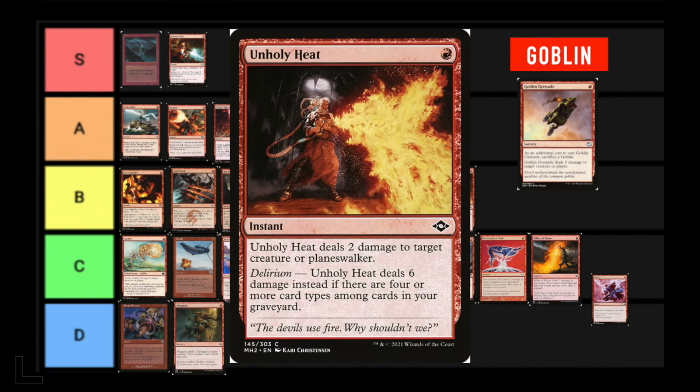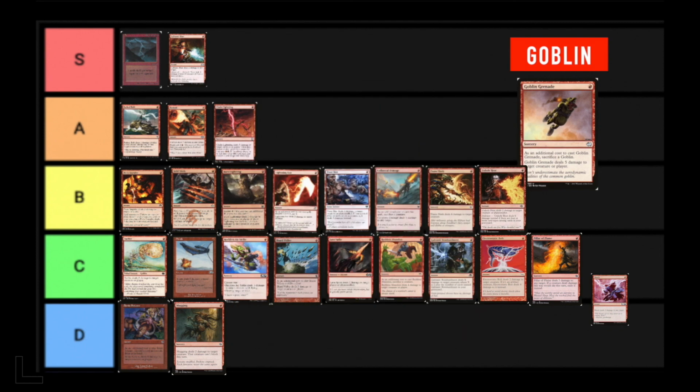Unholy Heat can do 2 damage or it can do 6 damage, and the fact that it can do 6 damage if you meet its requirement means that late game it's going to be a very, very good removal spell, while early game it can get rid of most of the stuff that's actually going to come out early game. And so for those reasons, I'm going to place it in B tier. Now, this isn't because it's really good in like Modern or something, it's because it's good in cube, it signals well. And that's it.